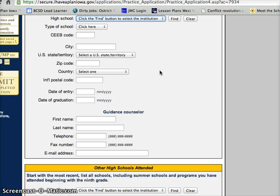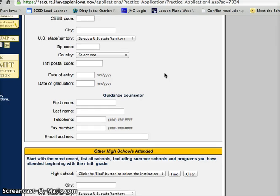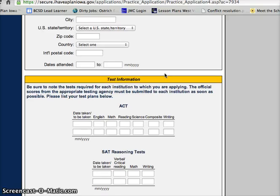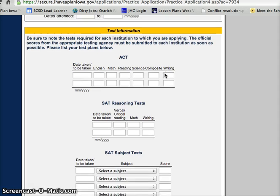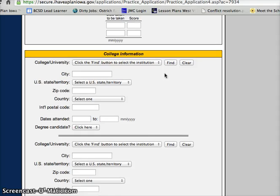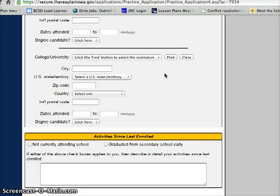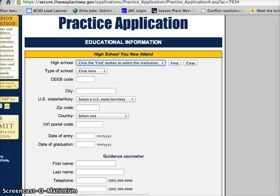If you know the phone number, 641-507-1409. School fax, you can find that on the website. If you've attended any other high schools, test information, if you've taken the ACT, when have you taken it, what are your scores, college information. So there's a whole variety of things that it's going to ask for.